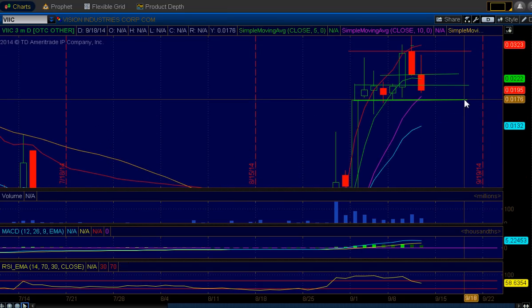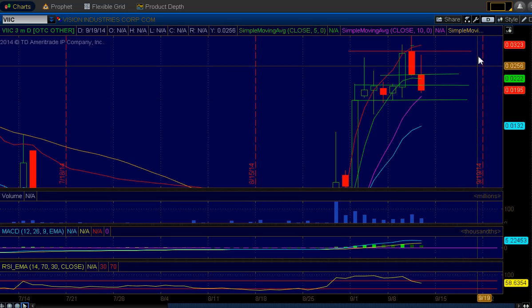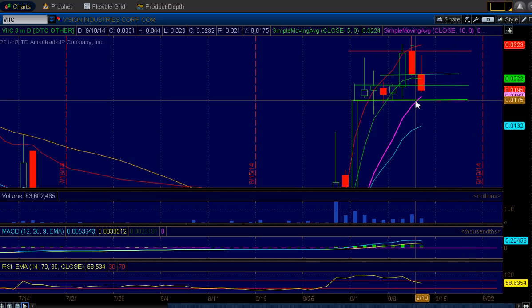But going into tomorrow, one of the big supports we need to be looking at is going to be right here, 0175. That's plus or minus just a little bit, but 0175. If you want to be a stickler for it, let's just call it 0107. And you might be asking, why is that?